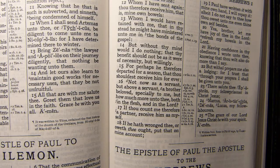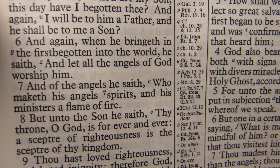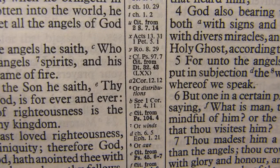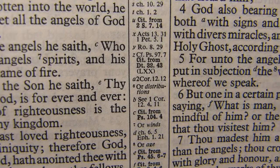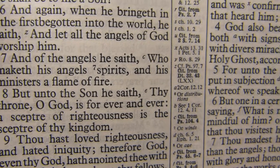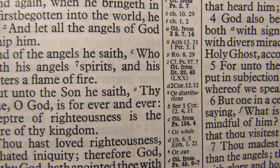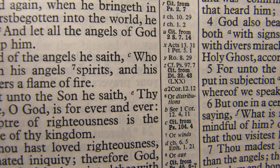Longprimer is quite good too, and in fact I think it does this a little better. If you look at 1.6 here, and let all the angels of God worship him, you see the Z. You find the Z in the center, and it gives you a comparison verse, Psalm 97:7, but then it tells you it's cited from Deuteronomy 32:43. So not only do you know that it's related to that text, but you know it's actually cited from it, and not from the Hebrew version of the Old Testament, but from the Greek. That is, the LXX stands, the Roman numeral 70, which stands for the Septuagint.